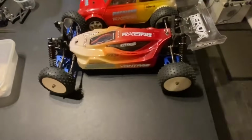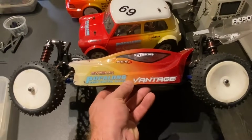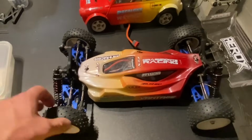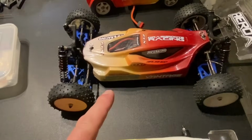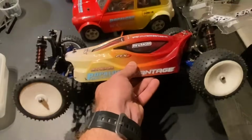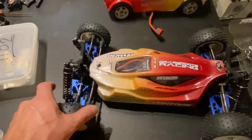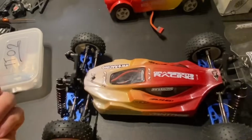Next, if you are a regular to the channel, you will know that this is my fun FTX Vantage, all souped up, hopped up to the max, 3.5 turn brushless motor in it. Again, great entry level car, and one that I like to race as and when I get the chance to. Great car. I've taken the servo out of that to stick in another car at the moment. I tend to do that as opposed to spending too much money.